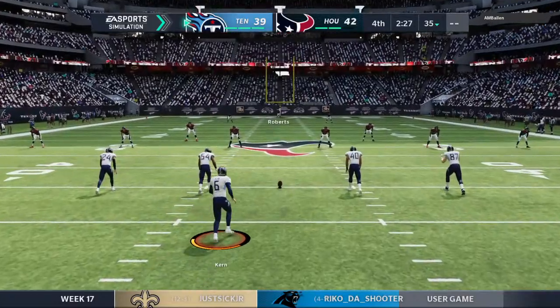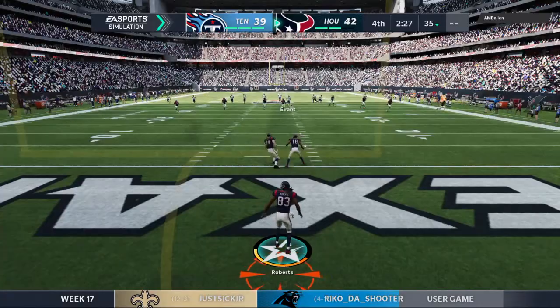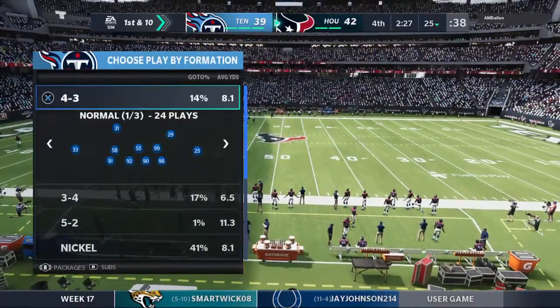So just a 3-point game now as they send this one away. This will not be returnable. It's out of the back of the end zone for a touchback. 25-yard line.